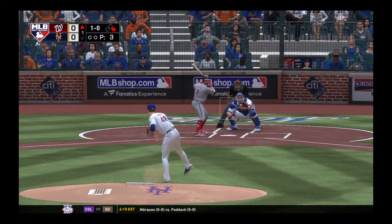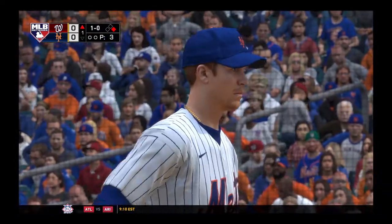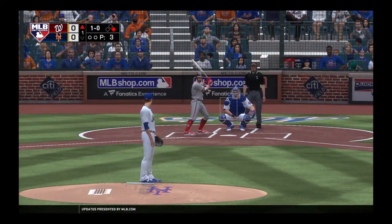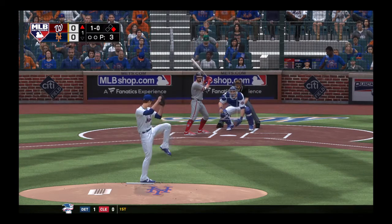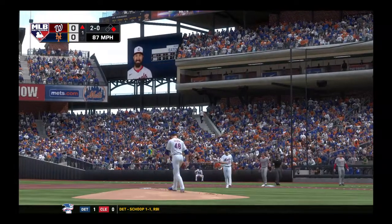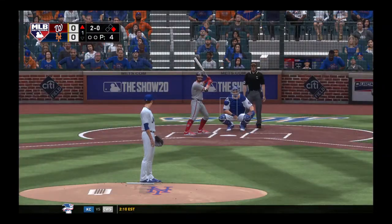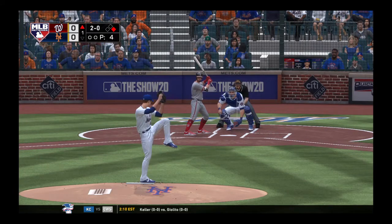Adam Eaton digging in next as the first pitch to him is off the plate for a ball, 1-0. In previous duels with deGrom, he comes in with 6 hits in 18 at-bats. He also has 1 home run. Now the 1-0 is looked at for ball number 2. This is why I love having athleticism and speed on your team. You can tell the runner on first base is certainly messing with the mechanics of the pitcher. 2-0 count, the pitch.